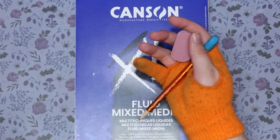Hey yo, it's me Harper Savage, and it is the last day of Inktober. So that means it's day 31, and the prompt is fire. And my sketchbook, and my pencil, let's get started.